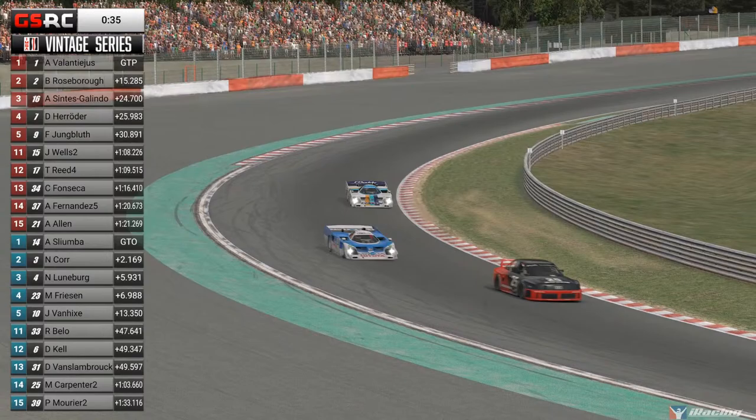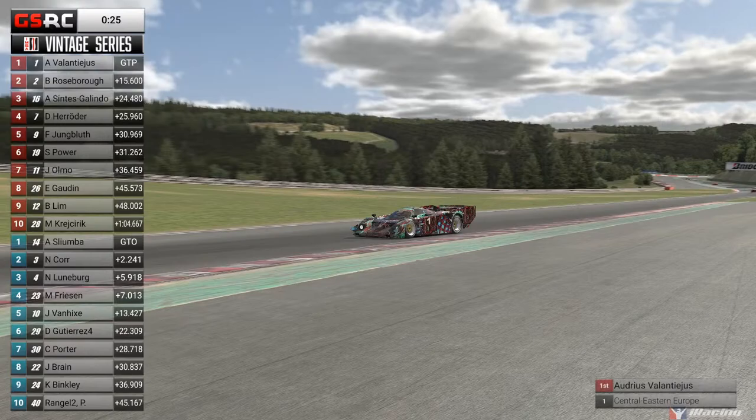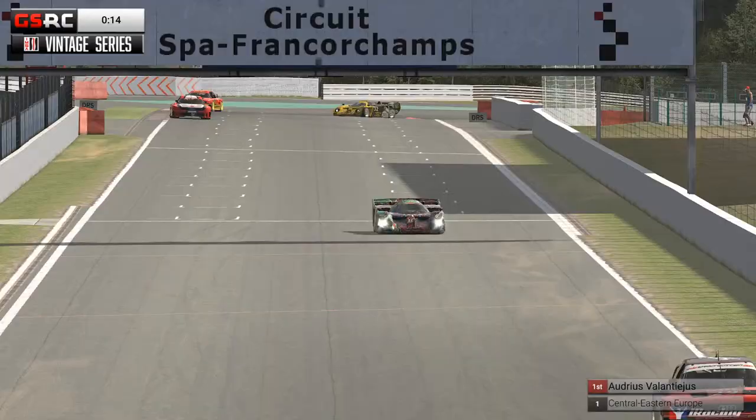In fact, I believe he's just coming up to the bus stop, and look at the moves that these guys are making. Fabian trying to get away from that lapped GTO, but Valentinus is about to cross the finish line. You're not going to be missing much. In fact, are we going to get another lap? Oh, it's on the straight. Wait, never mind, it's on the other straight. We still might get another lap. It's going to be close though.